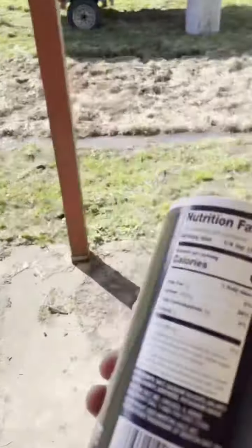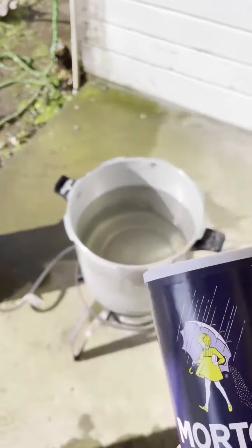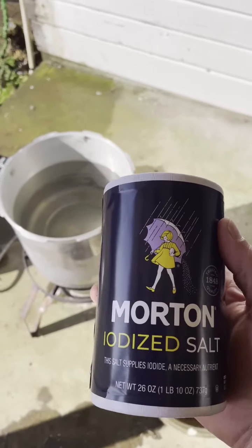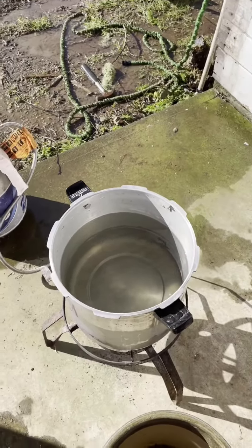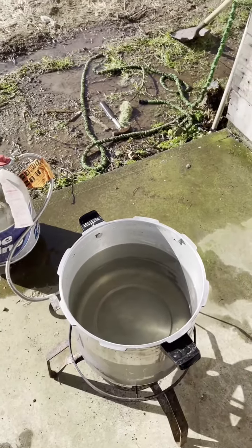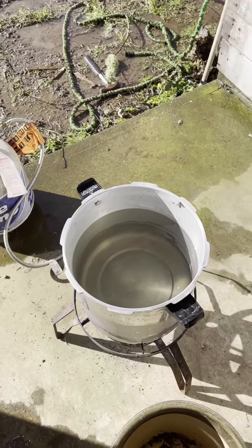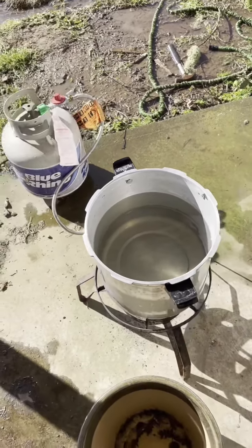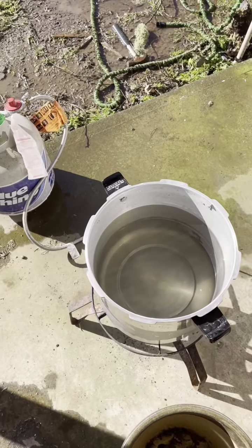I'm putting just your regular salt. I'm putting 1.5 of these in a container that size. So once it's boiling good, then I stick my crab in and I wait till it gets boiling with all the crab in it, and then I start my timer for 20 minutes. I'll show you guys what that's like here in a minute.